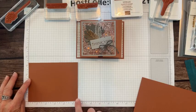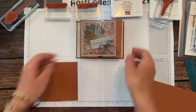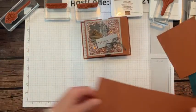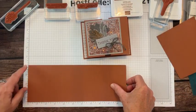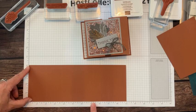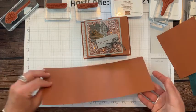Okay. So this is copper clay, 5.5 by 4.25. That's the back piece right there. Then we have another piece of copper clay cardstock that measures 4 by 11. You score it at 2, 3.75, 7.25 and 9 inches. And again, that'll be on my blog too if you missed that.